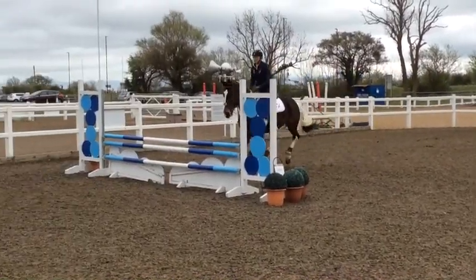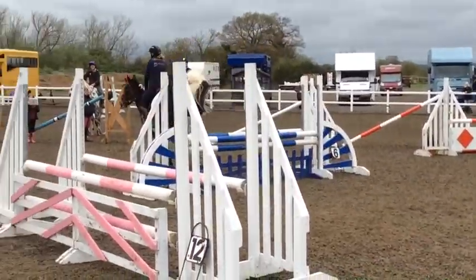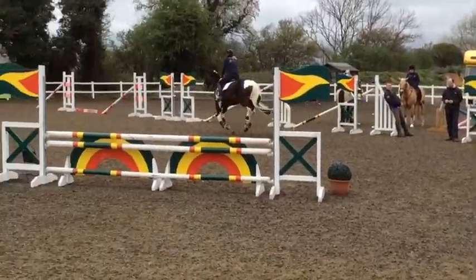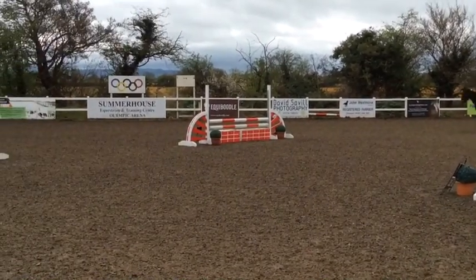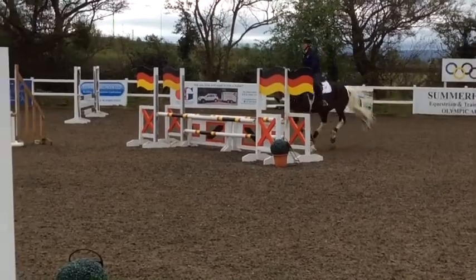Overall, today's training session was a success for you. I felt the horse went very well, and like I've said before, one thing about this horse, he might be spooky and a bit inconsistent when he's shying at things in the hedge, but when he gets locked onto the fences, he would jump near enough everything.